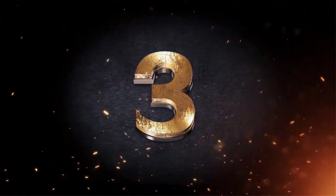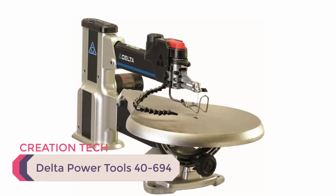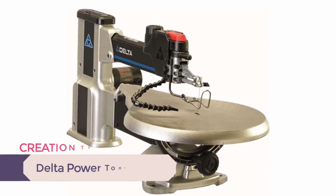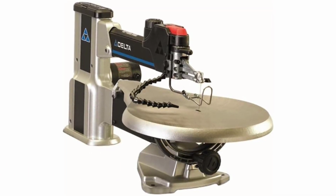Number 3. Delta Power Tools 40-694. Throat depth, 20-inch, speed, 400-1750 SPM, table size, 24 x 16-inch, motor, 1.3 amp, cut depth, 2 1/8 inch.